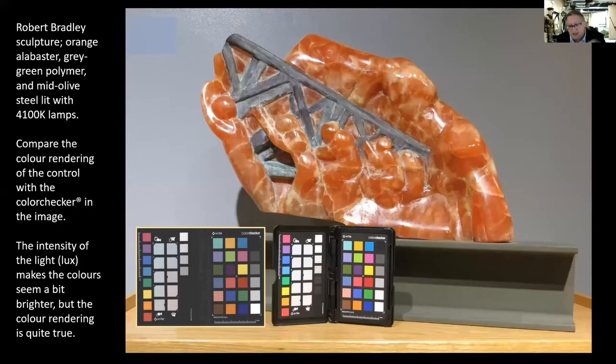So this is one of the first things that people see when they come into my gallery. And we've lit this with a 4100 degrees color temperature, so it's a little bit bluish. And you can see that the color rendering, according to the chart, is very good. The chart on the right-hand side is what was in front of the artifact when I photographed it. And the color rendering was very, very good.